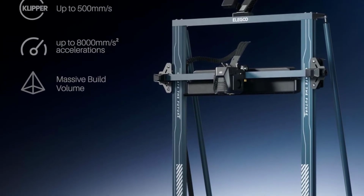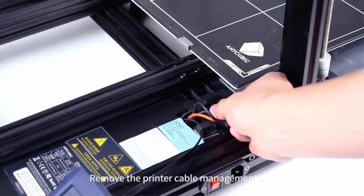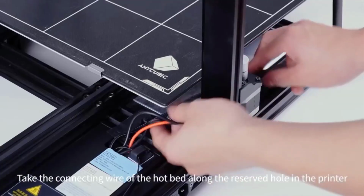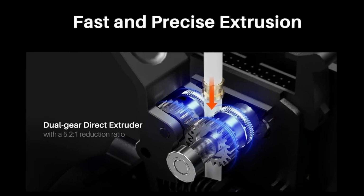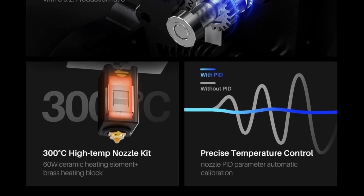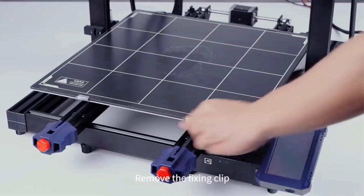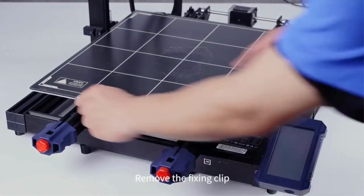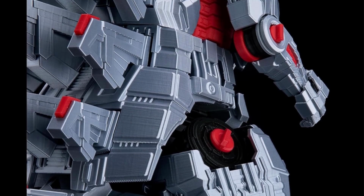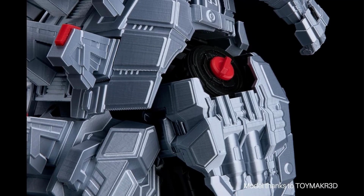The printer incorporates precision technologies such as input shaping and acceleration sensors for automatic calibration, enhancing printing accuracy and detail. Its high-temperature nozzle, equipped with a 60W ceramic heating element, allows for the use of various filament materials, including PLA, PETG, ABS, TPU, and nylon. Additionally, the Neptune 4 Max features efficient cooling systems to prevent warping and improve print quality, along with versatile connectivity options like Wi-Fi, USB, and LAN for easy operation and file transfers.